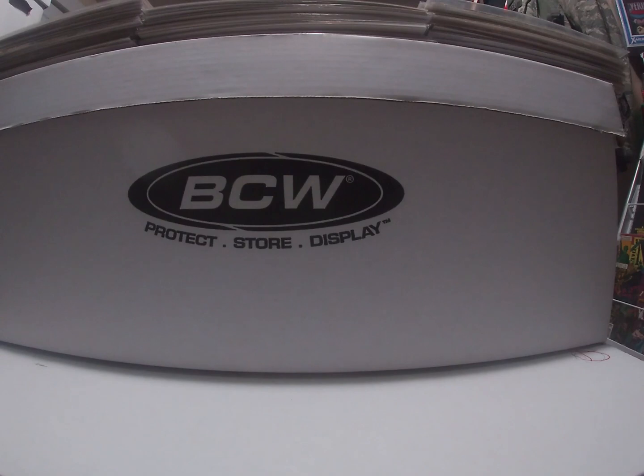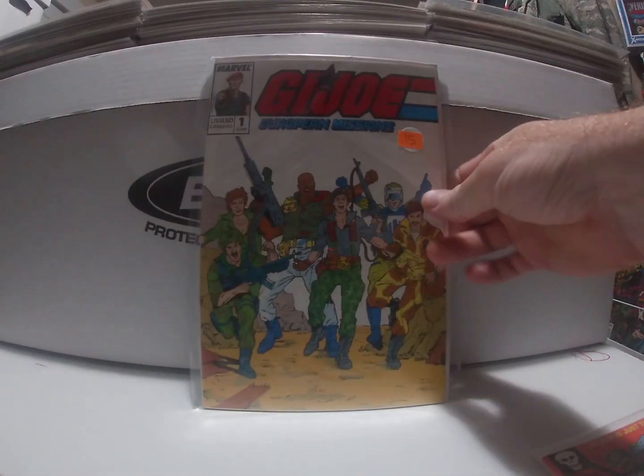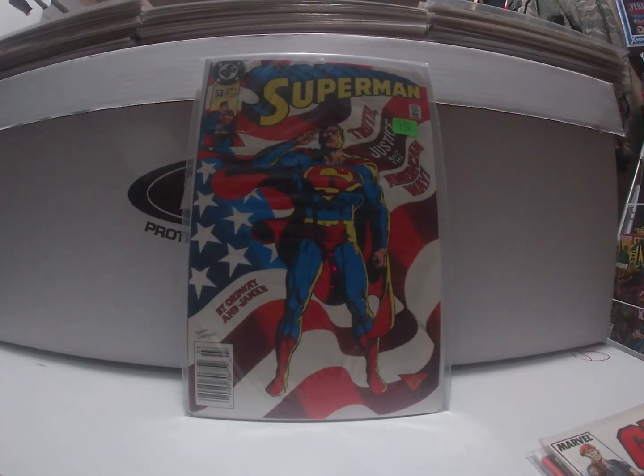These down. R.I.P. #1. Anybody know what that is? Tell me about that. G.I. Joe European Missions #1. Classic Superman cover in the newsstand there.